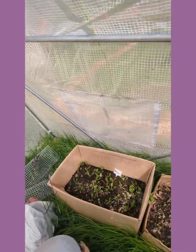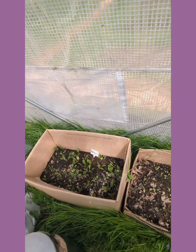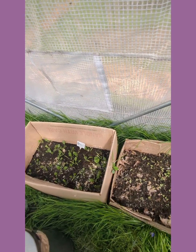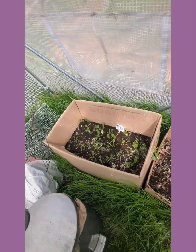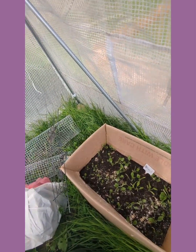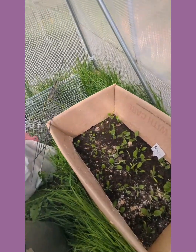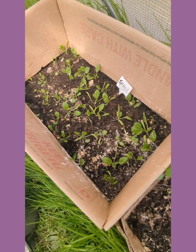I don't really eat greens all that much. So, you know, I'm just going to give some to my sister. I'm going to let some go to seed and collect the seeds because, one, I like to make my own homemade mustard and can it. And use that to replant for next year if I get enough.